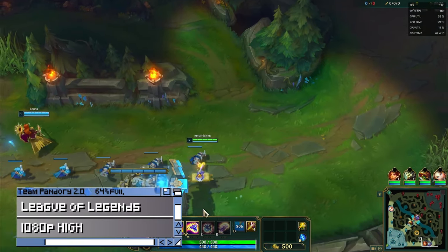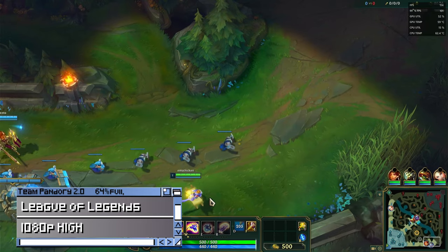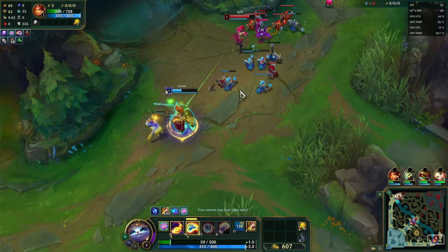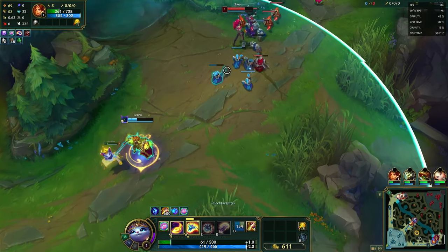So for the first game, we have League of Legends. And at 1080p with all options maxed out, this is running great. When it's all calm, over 100fps, and it slows down to around 80 where the action starts.